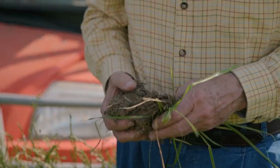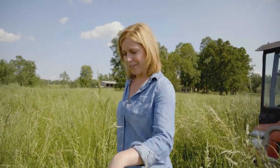Just look at how high this pasture is. These grasses are incredibly thick and dense, and it's all because of the health of the soil.